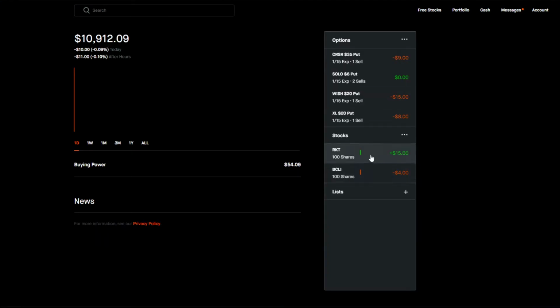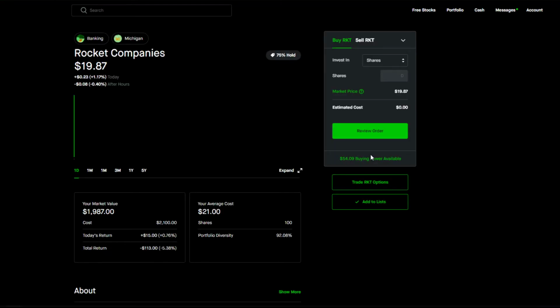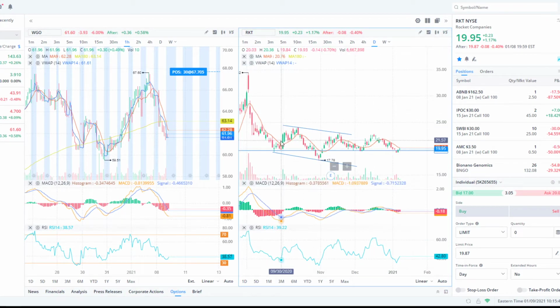And then of course we have these Rocket shares, which I should have sold a covered call on. Well, I guess it expired on Friday. You watched our long-term video. Rocket's been very consistently trading in this range for a month now, at least 2 or 3 months, around 19.5. 19 support, and then the resistance up here.